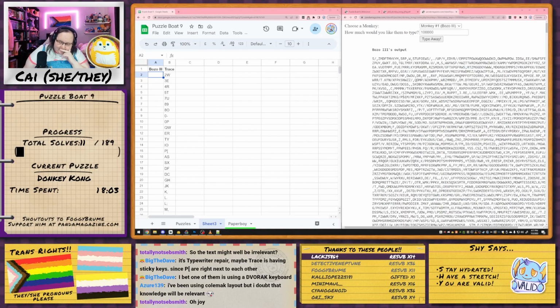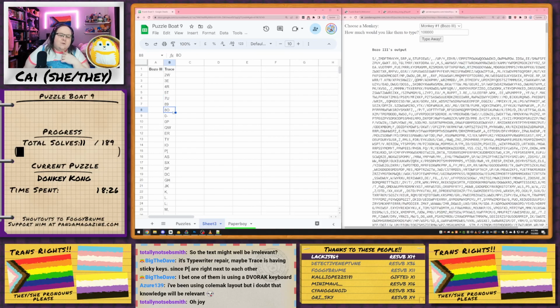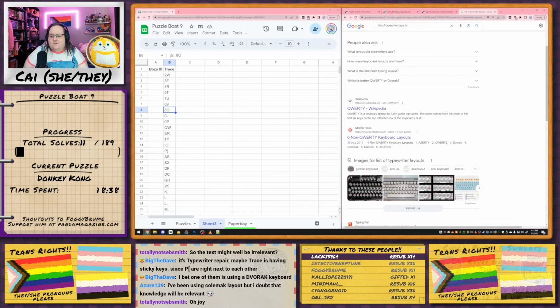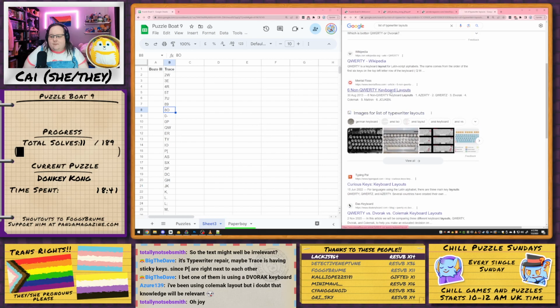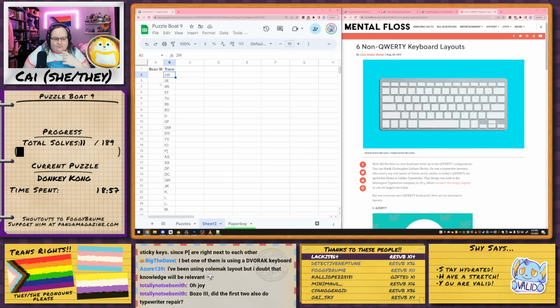So presumably there's 26 different characters here as well. It's so weird that 7 uses a thing, but then it's 8-0. So there's got to be some list of typewriter layouts. Because the lack of 1 is definitely a typewriter thing, because typewriters didn't have a 1 on them, because you'd use the L as a 1.